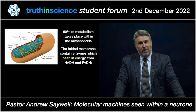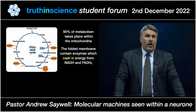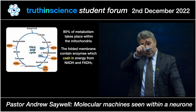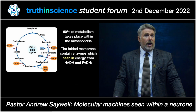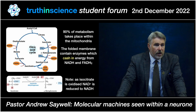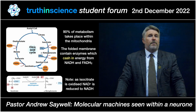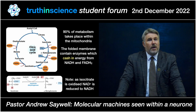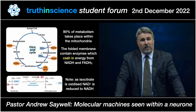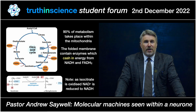FADH2. And we will see how they're made, because in the Krebs cycle, or the citric acid cycle, you can see it goes around, it comes in at acetyl-CoA, citrate into isocitrate. Let's just think about from isocitrate to alpha-ketoglutarate, just as one example. So I'm just counting up the carbons here, for a 6-carbon sugar. And then you've got the NAD plus. This is reduced at the same time as the isocitrate is oxidized. And so it becomes alpha-ketoglutarate, and carbon dioxide comes off.